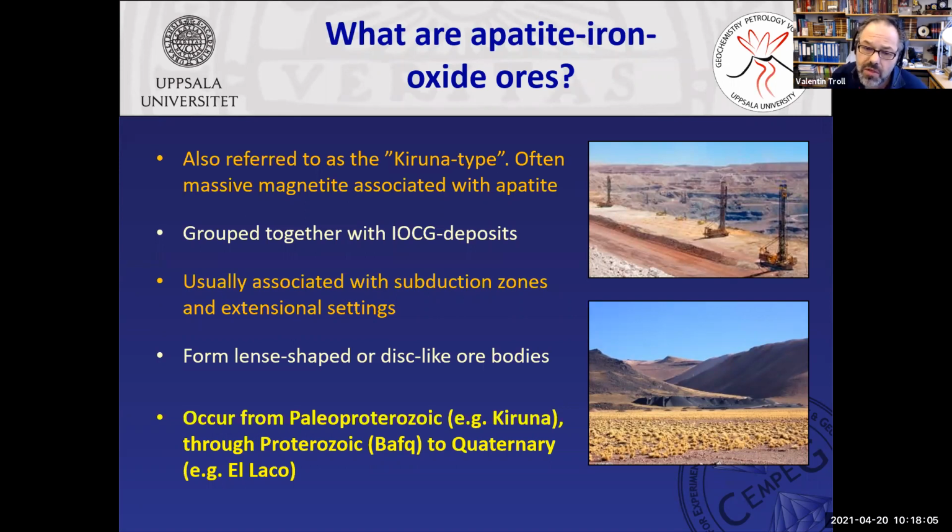I have some xenolith samples from Indonesia, from some of the volcanoes there. And I think there are actually some Kiruna-type ores forming right now on the Indonesian volcanoes as well. So I believe it's an ongoing process. It's a renewable process, therefore.